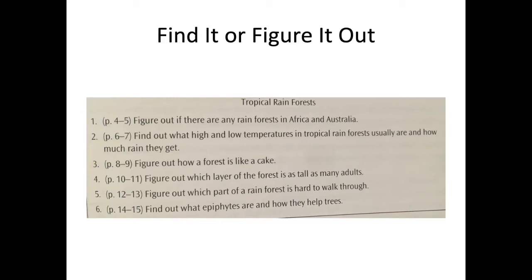Perhaps other continents are named, and these are not when it talks about rainforests. Perhaps maps are provided as part of the text. The next question says, find out what high and low temperatures in tropical rainforests usually are and how much rain they get. Well, since it says find out, that means I can look right back in the text and find my answer. I can imagine that these are maybe listed out, maybe there's a table, but it's something that the students can look right back in the text and find out. And that is something that they can do independently.